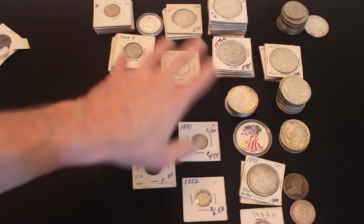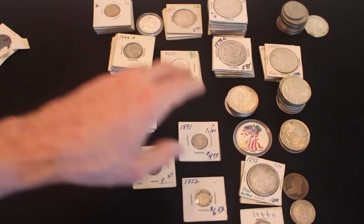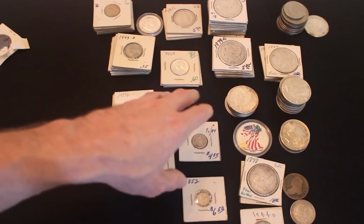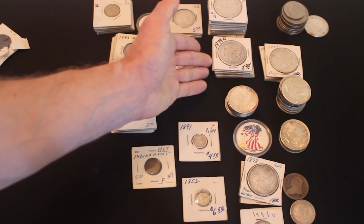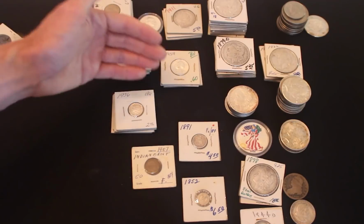So we started by breaking them down between US bullion and foreign, then we broke them down by denomination, and now we're going to go through each denomination and start to vet whether or not these will go for their basic melt value, or in the case of Morgan dollars, more than melt, what their market value is, or if there's some additional premium.